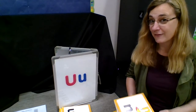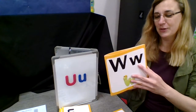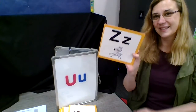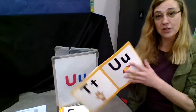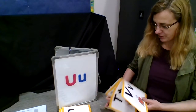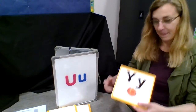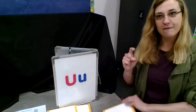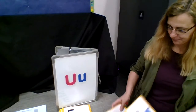Let's see how many letters we have left. V, W, X, Y, and Z. We're almost done. How many letters was that? Five letters? So after U, we have V. There's one, two, three, and four. V, W, X, Y. Only four more letters left after U. Wow, we've come a long way in the alphabet, haven't we?